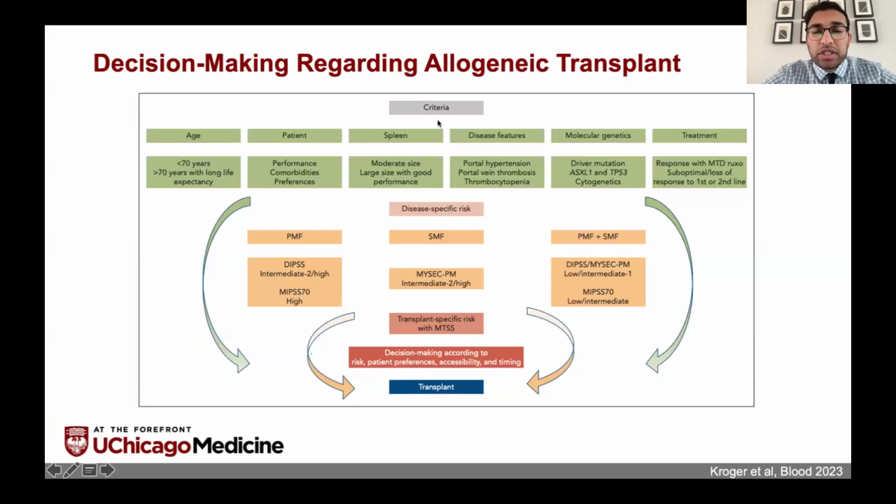So there are several things that need to be considered when thinking about transplant. I really like this diagram and how it breaks them into buckets. So thinking about age, and I want to stress there is no magic age at which transplant is no longer an option. It's really individualized for each specific patient.